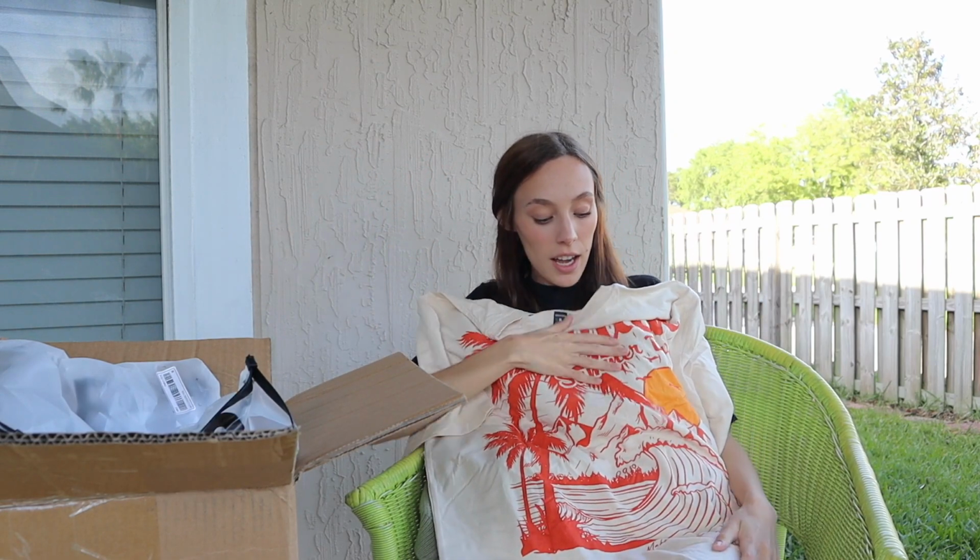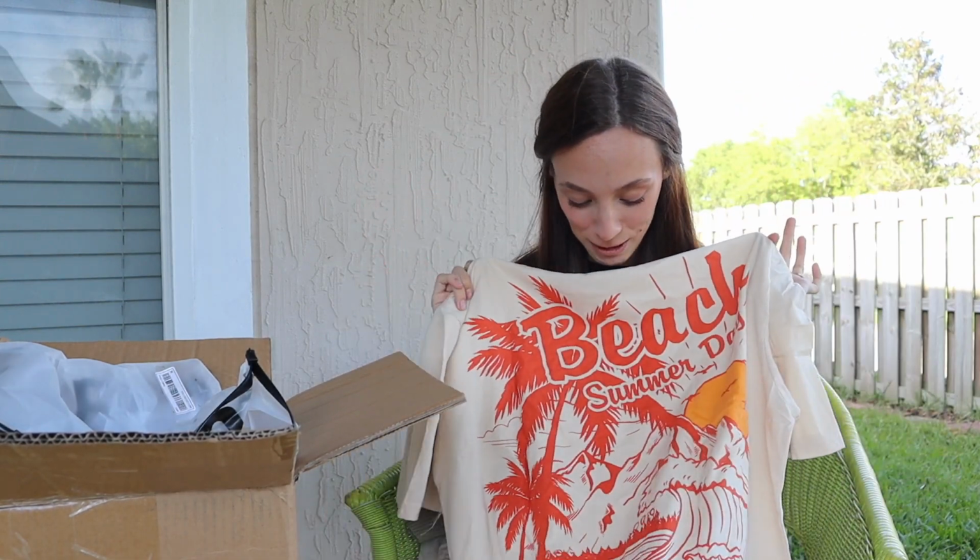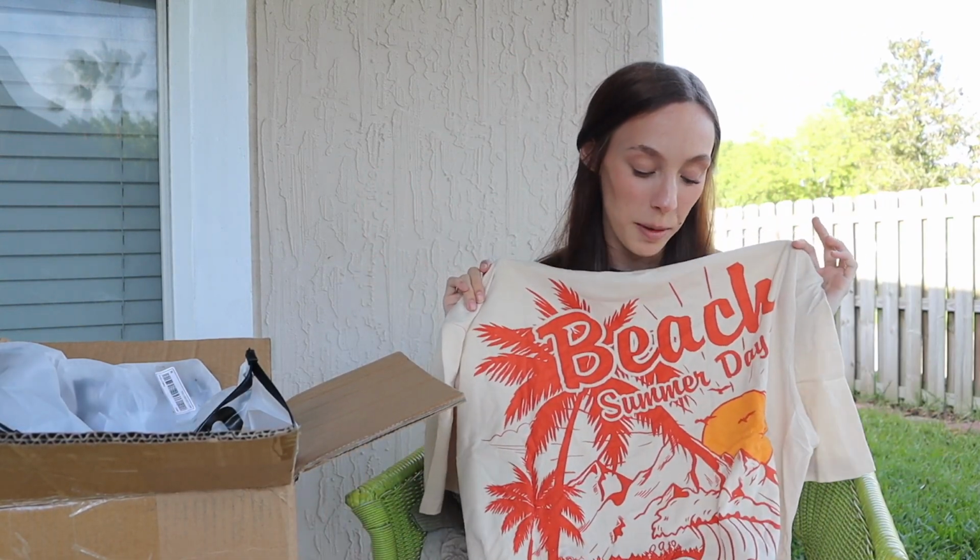A lot of Shein shirts can go to that athletic wear thing. This is gonna be so good. Imagine this as a beach cover up. Oh, this is gonna be so good. As a graphic designer, this is my dream, because I just love the graphics so much.